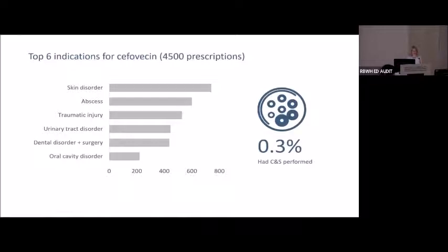Urinary tract disorders, dental disorders where there was a surgical procedure versus oral cavity where there was some sort of dental issue but no surgery. And then out of these 4,500 prescriptions, 15 had culture and susceptibility. So our label is not being followed.